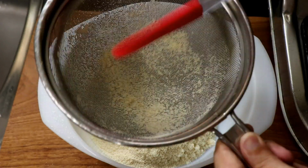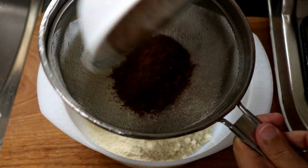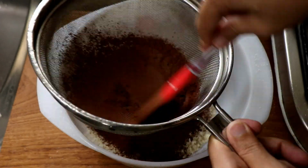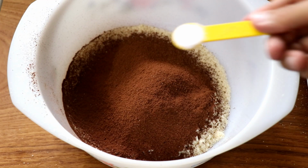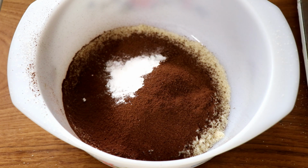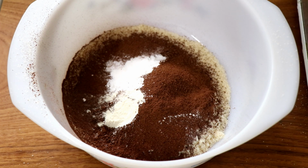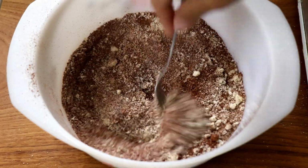Anyway, once I'm done sifting the almond flour, I'm going to add in 2 tablespoons of cocoa powder. This is unsweetened Dutch processed cocoa powder, but you can just use regular unsweetened cocoa powder. Next, I'm going to add half a teaspoon of baking powder, half a teaspoon of baking soda, half a teaspoon of xanthan gum, which is optional, and a pinch of salt. And then I'm just going to take a fork and mix everything together.